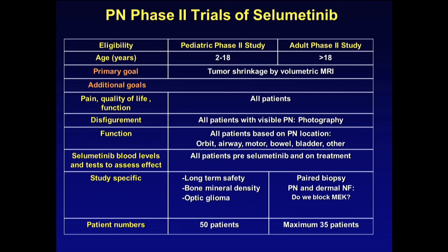That's the pediatric study. And in the pediatric study, we do the same thing. We look at tumor shrinkage, but every patient gets pain and quality of life evaluation. And then depending on where their tumors are, they get standardized functional evaluations. For example, a patient with an airway tumor has to do a sleep study, pulmonary function tests, a walk test to look at endurance, and a questionnaire. So it's a lot that we ask of patients, but the goal is to show ourselves, will this actually improve the function of a patient? And this is what the FDA will look for approval.